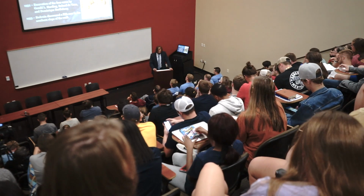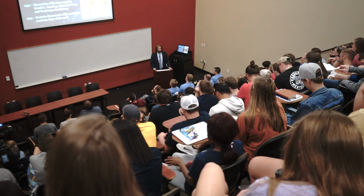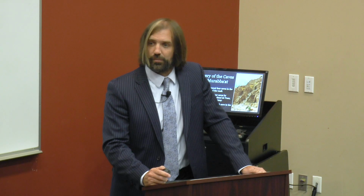So following the Bedouins' discovery in 1951, the scholars and archaeologists come along, and they then professionally and systematically excavate these caves in 1952, led by Gerald Lancaster Harding, Roland de Vaux, and Dominique Barthélemy, who were busy doing much excavation work at Qumran. So they finally made their way over there. A few years later, in 1955, the Bedouins were at it again, and they found and looted another cave, a fifth cave, on the southern slope there in Wadi Murabat.